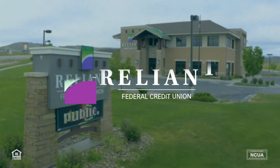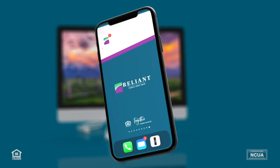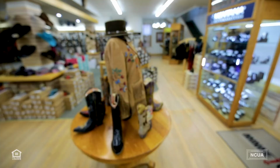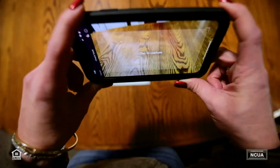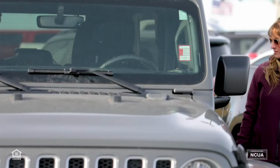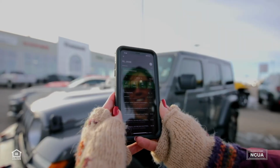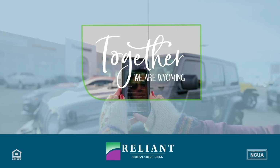At Reliant Federal Credit Union, managing your money just got a lot easier. Welcome to Reliant Digital. Handle all of your finances from the palm of your hand, simplifying everyday tasks like checking your balance. Depositing your money just got easier. You can even look up your credit score and apply for a loan to meet your needs. Together, let's make life easier. Together, we are Reliant.